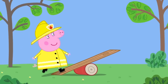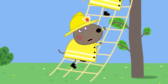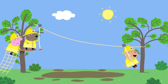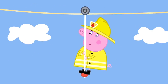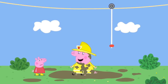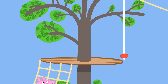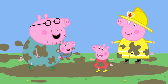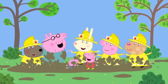Across the seesaw of general upsets. Through the tricky tippy toe tires. 1, 2, 1, 2, 1, 2. Up the sloping rope walk. And down the yippee zip wire. Yippee! Oh dear, Mummy Pig is stuck. Mummy, are you all right? I'm fine, Peppa. Actually, this mud is quite nice. Stay there, Mummy. Yippee! Everyone likes fire station practice, especially when there are muddy puddles to jump in.